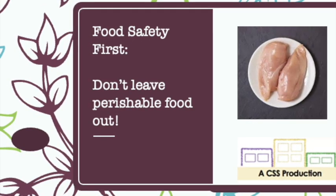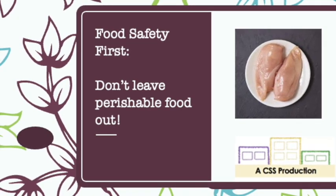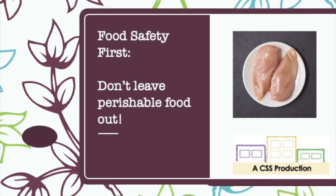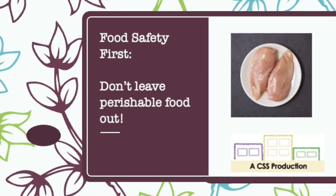And in this series, we're going to reinforce some key food safety principles. Today's concept is please don't leave perishable food out on the counter. Let's go ahead and look at this idea.